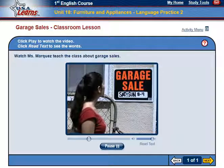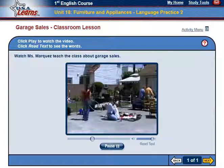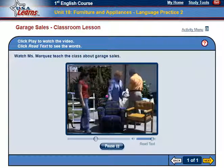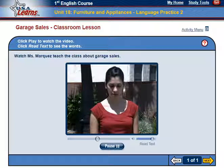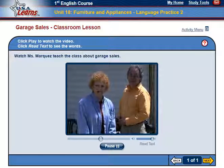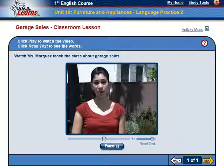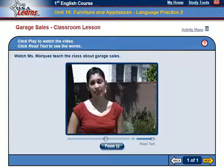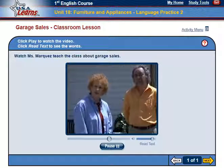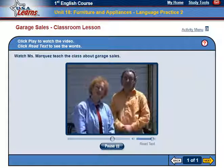Garage sale. May I help you? Hi, I'm looking for some chairs. How much is this blue one? It's $35. Oh no, this chair is in excellent condition. It's $40. Can I buy the blue one and the orange one for $50? The orange one is old and it's in poor condition. I think $50 is reasonable for these two chairs. Okay, $50 for both. Congratulations, you have two new chairs. Thank you.